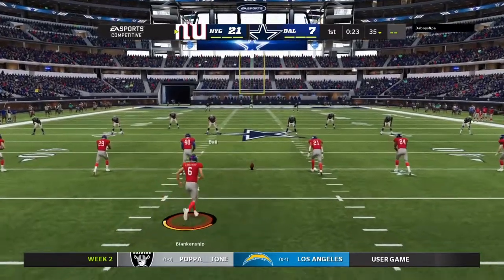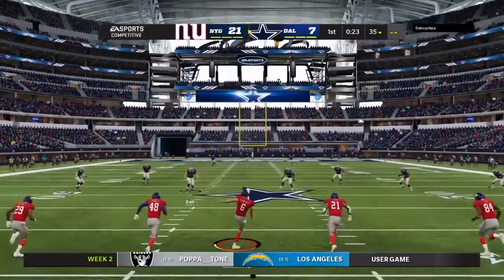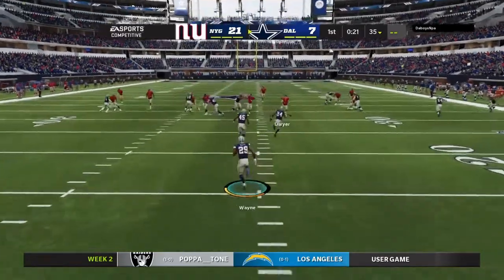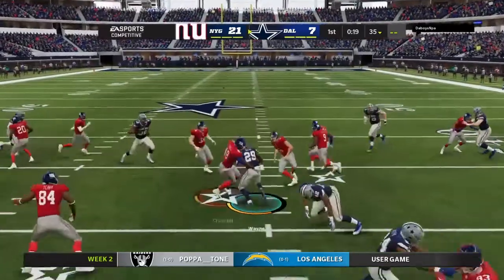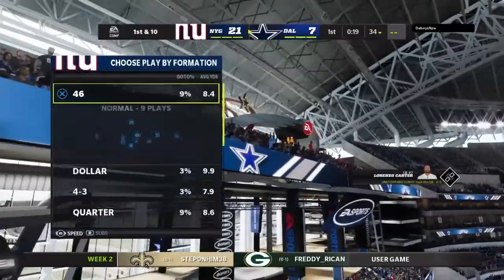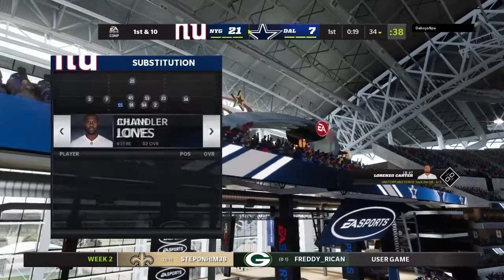So after the touchdown, here's Blankenship kicking off. This is taken just shy of the 10. And all in all, a pretty solid return. Nearly got it to the 35. They'll mark him down officially at the 34.